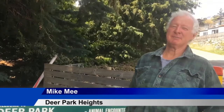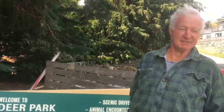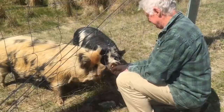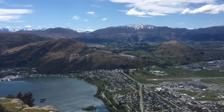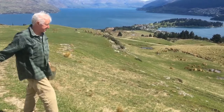Because the bloke's got to make a buck, but not mostly actually, we think it should be open to the public. I think it's a magnificent place for people to come and have a look around and see the animals and look at the view. Owner Mike Mee says since closing to the public, the farm has been operating as a breeding and finishing deer farm, which will continue. But he's looking forward to giving people a rural experience.